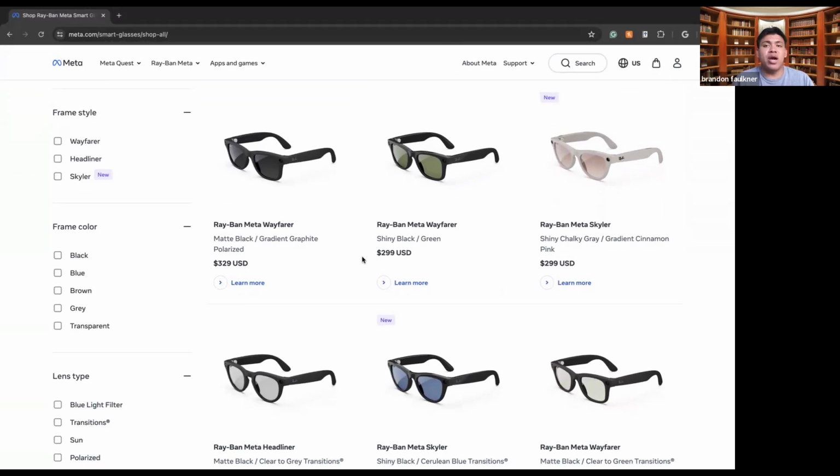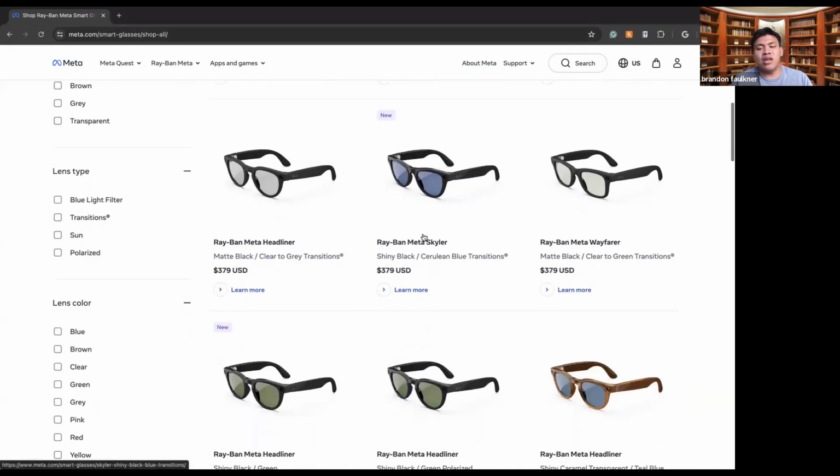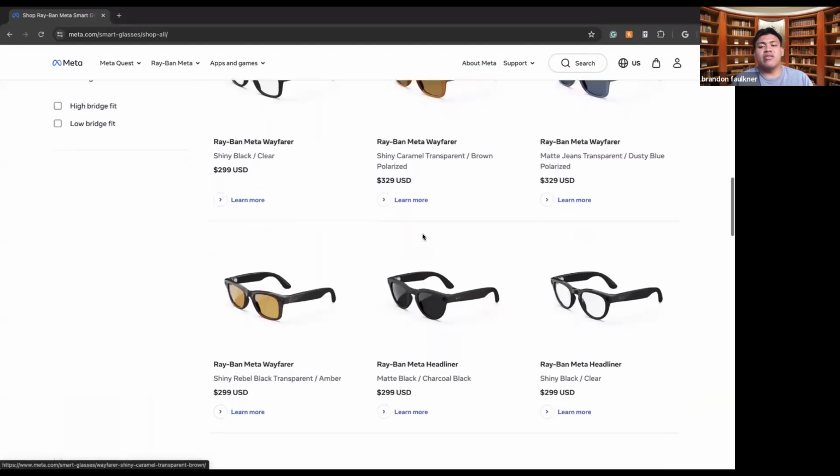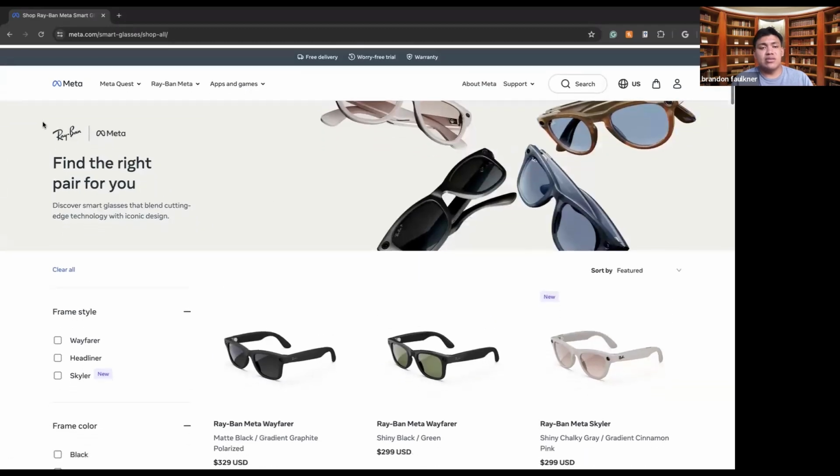Like, "Hey Meta, remind me to call my mom at 3:30 today to remind her about taking her medication." You can do all that with these Ray-Ban sunglasses, and they come in many different styles, so you can look stylish while having different technology on your face.